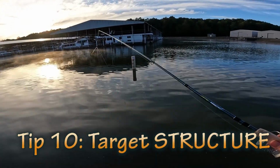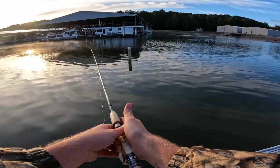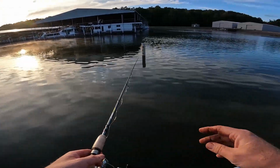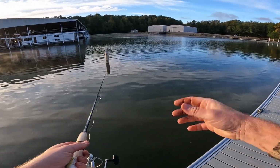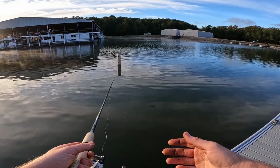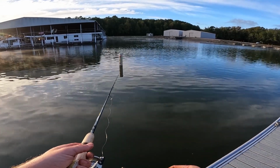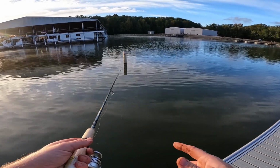Structure like this buoy in front of me here and other pilings are great places to cast toward, because they offer something different than wide open water below the surface. So this is probably anchored to a chain. That chain will keep bait fish around it. It can also keep your target fish around it as they're after the bait. So casting near those types of structures can increase your chance to catch fish.